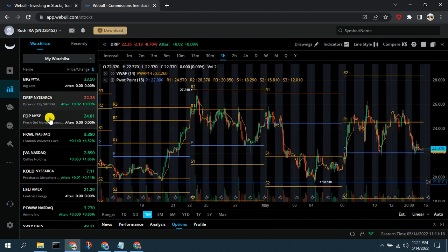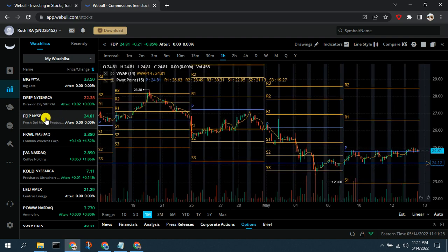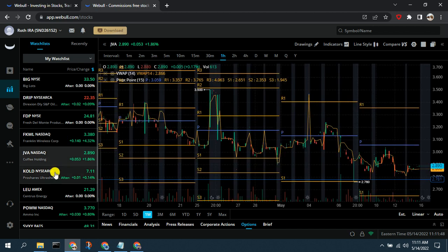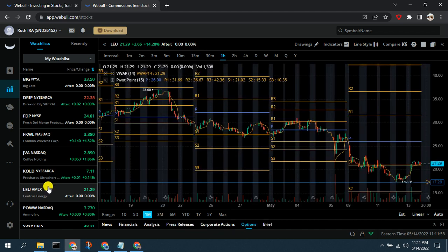We talked about DRIP for a spike in oil, scalp trade. Fresh Del Monte we've been watching, again that's the agricultural products trend. We kind of missed that bottom before. We'd like to catch this support level, so we're going to keep watching FDP. Franklin Wireless, again a low float, it's kind of choppy, and we'll see if we get a good opportunity in that one. We talked about adding JVA, coffee. We talked about looking for additional scalp opportunities on a spike in natural gas using KOLD. LEU we've had on our watch list for a couple weeks, and you see we kind of missed that little bottom, and then uranium's run back up.